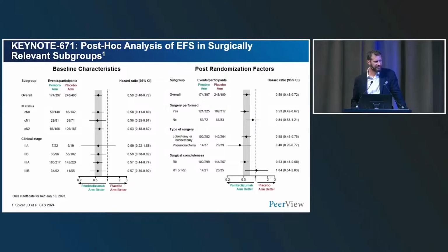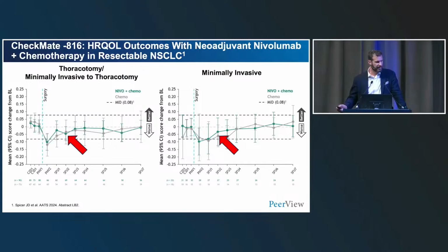Get an R0 resection, because if you don't, the hazard ratio is not so advantageous. So pick patients in whom you think this is feasible, and once you take them to surgery, ensure that this is done. Use frozen section liberally, and call another partner if you think you're struggling to get that R0, to make sure it is done. So I think these are really, really key points. And there are data to help us get there.